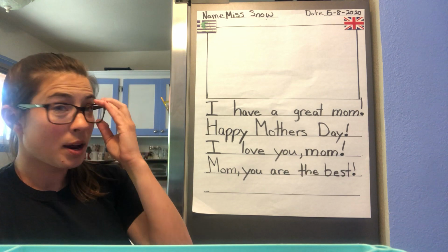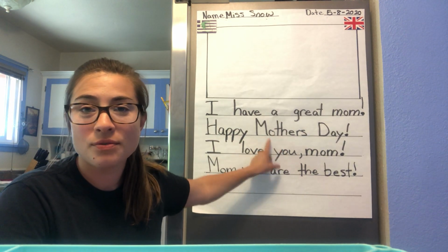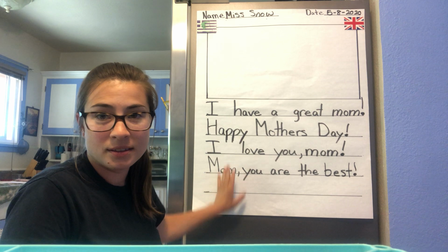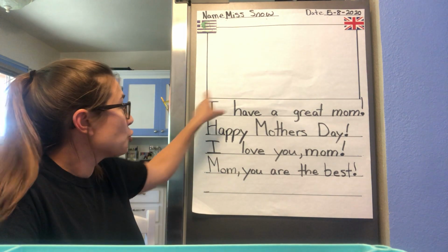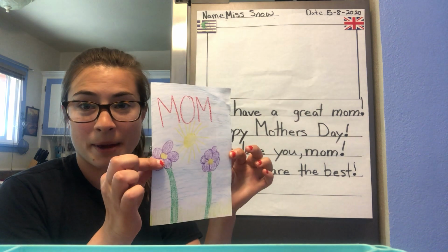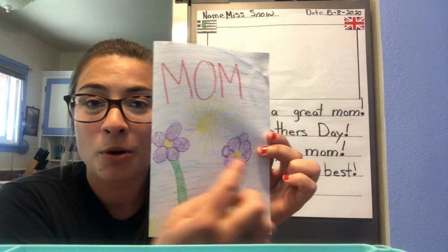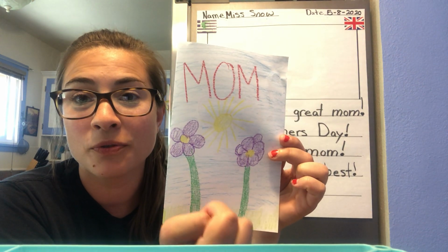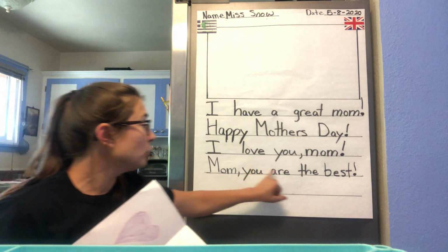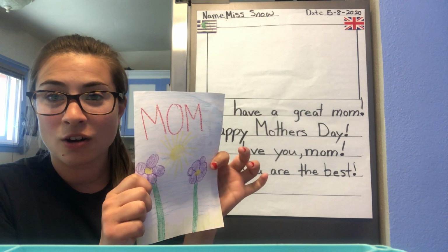So what I want you to do is take what we wrote right here. You have this page in your journal, but I'm not saying to give this to your mom. I'm saying write down these phrases, these sentences. And what you can do is choose one or some of these sentences to then use another piece of paper and make your mom a card or a picture. And you can write, like on here, I did purple flowers. My mom likes purple. So I did some purple flowers on a nice sunny day. I wrote mom, and then inside, I took this sentence right here, Mom, you are the best. And I wrote it in here, Mom, you are the best. And then you could decorate the inside if you're making a card.